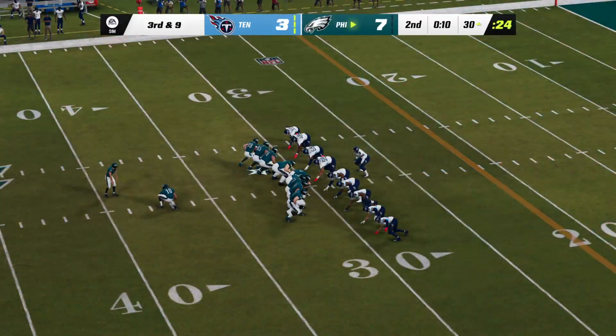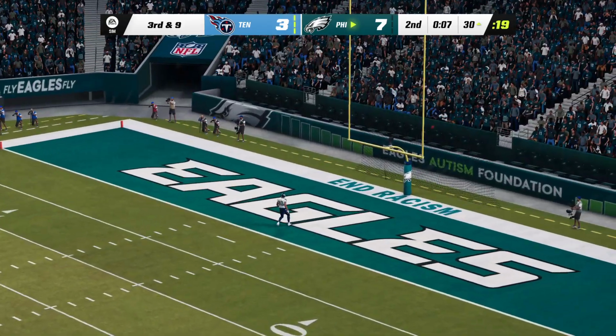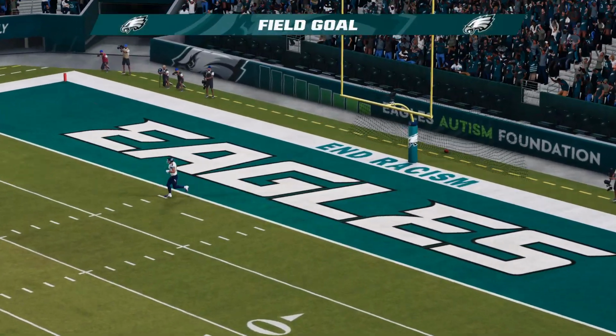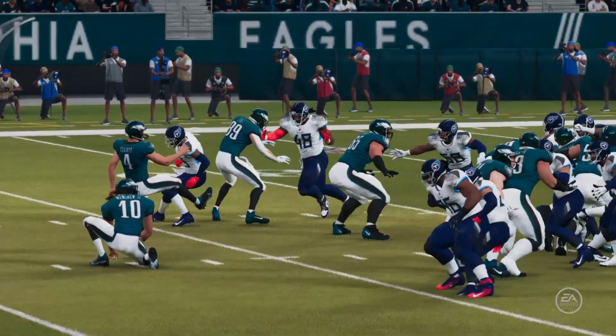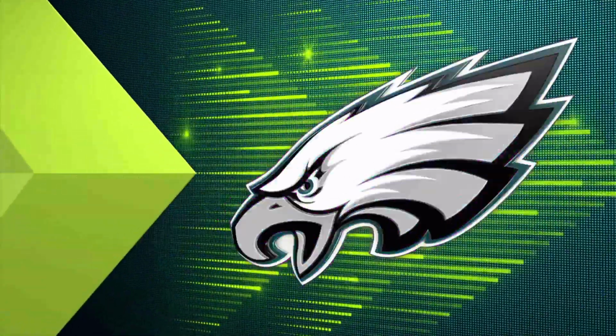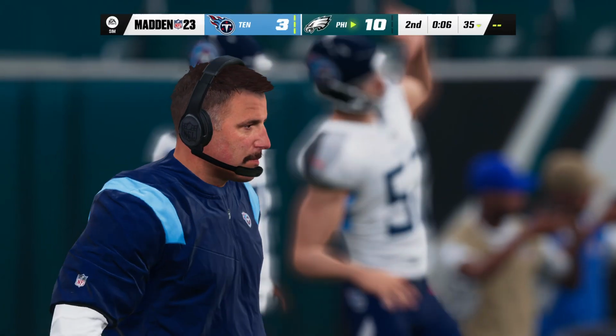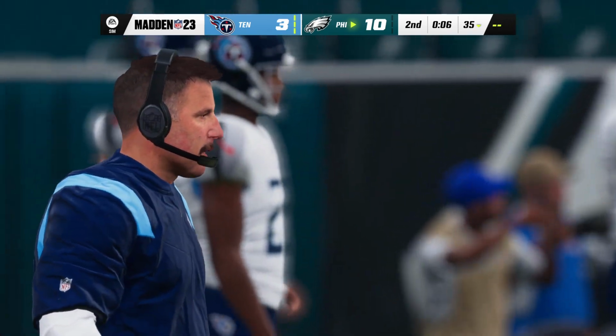So on third down, the field goal unit will come out as they'll try to get 3 before half. It'll come from the right hash. It's a 47-yard attempt. The kick by Elliott is good. And they push the lead up to a touchdown now at 10-3. So they get the turnover in plus territory. The drive stalls out, but still able to get 3 out of that.